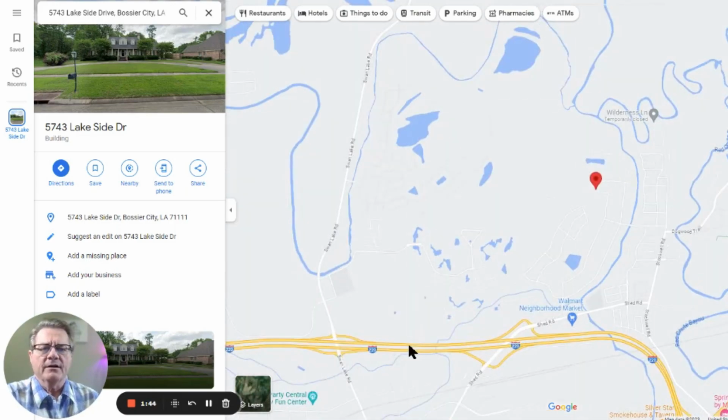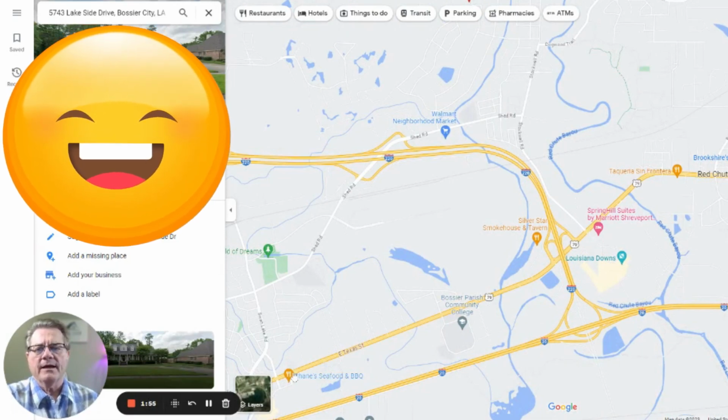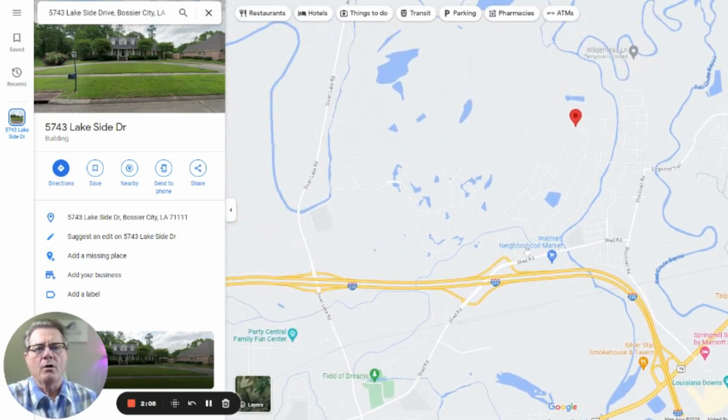You can see 220 is really close to where you're at. Also, you can come down to 20 easily, and also Highway 80, and then 80 going into Haughton, and 20 going into Haughton. They're really close to that neighborhood. You've got a Walmart Neighborhood Market here for gas and for groceries, handy and all. So great location for Carriage Oaks Subdivision.